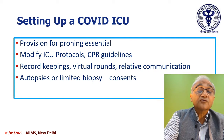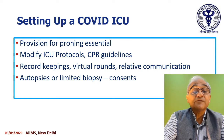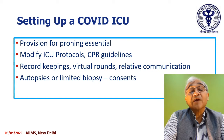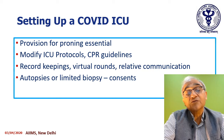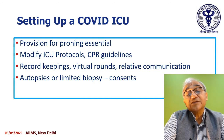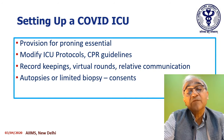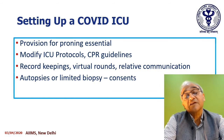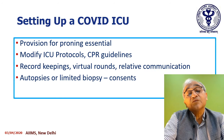Various ICU protocols would have to be modified when we talk about COVID ICUs. The treatment protocols, giving of antivirals, avoiding a lot of blood cultures, because there would be apprehensions among lab workers to touch even secretions and blood of these patients when you send them for cultures or hematology or biochemical investigations. So many protocols of the ICU would have to be modified.